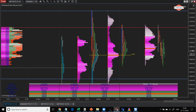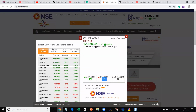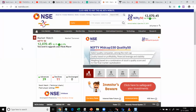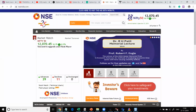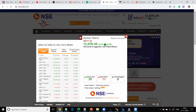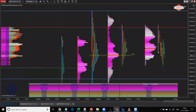But if you look at it from the broader perspective, predominantly most of the sectors are still trading green. Let me reload. Nothing much. Predominantly, most of the sectors are green, and the markets are marginally up. It is up by 32 points, whereas here, because of the premium effect, the market was trading marginally down.